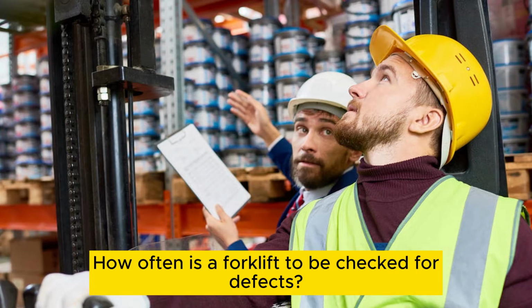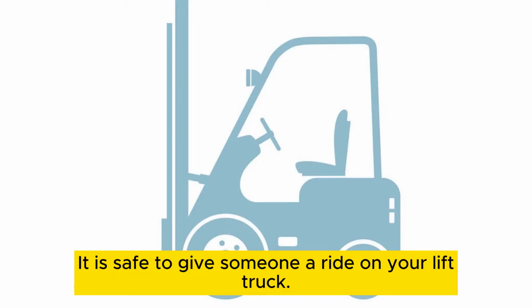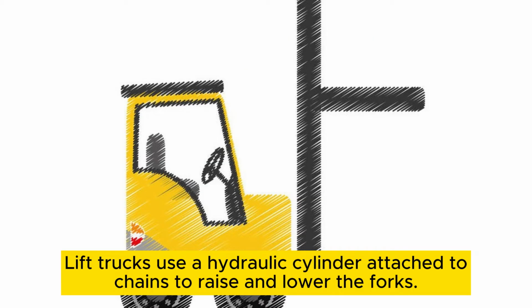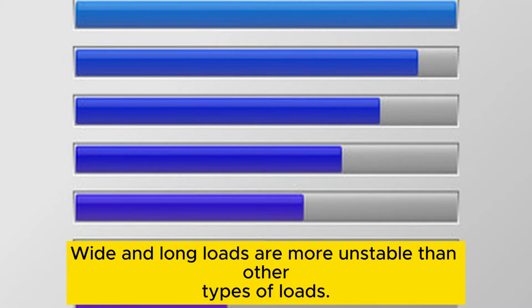How often is a forklift to be checked for defects? State regulations require the first time put into use and every day the forklift is used, or after end of each shift if used continuously. It is safe to give someone a ride on your lift truck. False. Lift trucks use a hydraulic cylinder attached to chains to raise and lower the forks. True. Wide and long loads are more unstable than other types of loads.